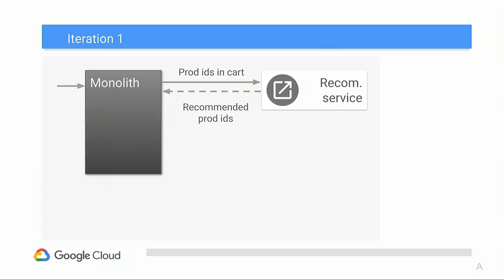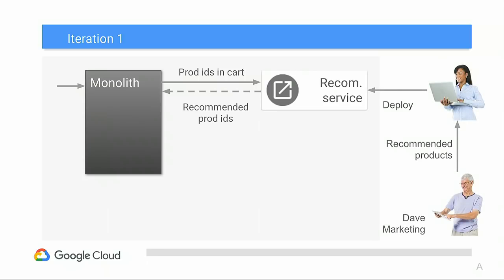Here's the architecture of the recommendation service. The monolith is going to make requests of the recommendation service, sending the product IDs from the shopping cart, and the recommendation service will send the recommended product IDs back. Now, for now, this is going to be a very simple system.